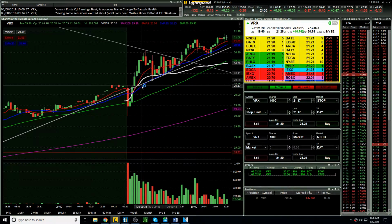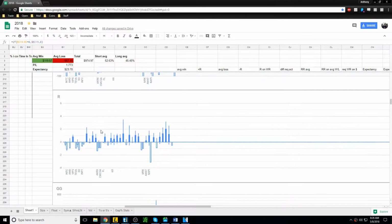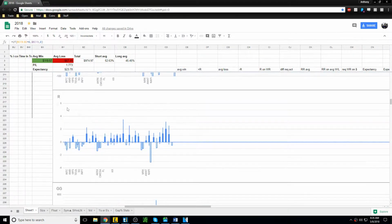Only problem, whenever you take a look at the stats, so this is just my gap and go trades here. You can see how in all of these trades, they're relatively really quick, like quickly in my favor. And then this is the one that happened today. And then this is my risk to reward chart of all my trades.